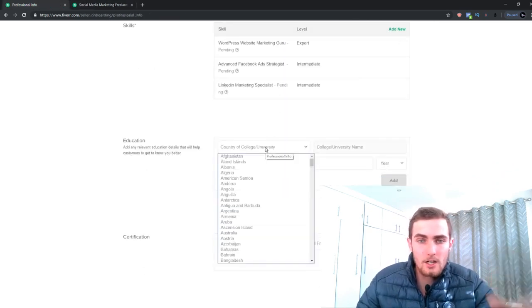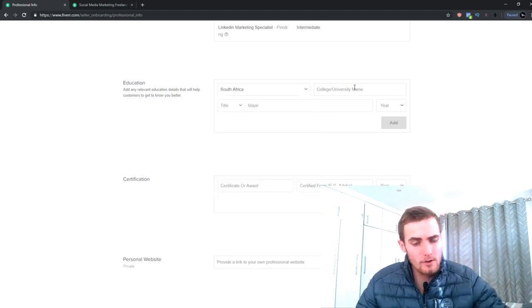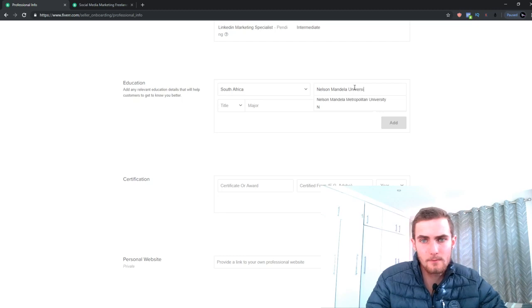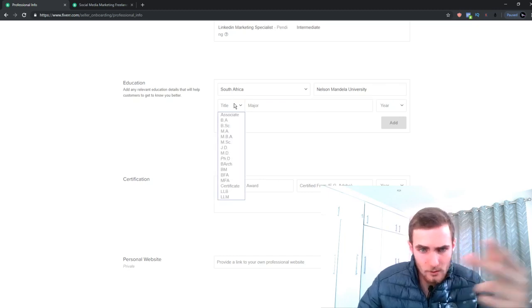And if you want to come down to the education, just select the country of your college. So for example, I'm in South Africa. I'm going to enter that. College, university name, Nelson Mandela University. And you can select your title. And you can also just enter your school. So if you've got like matric, for example, you can do that.